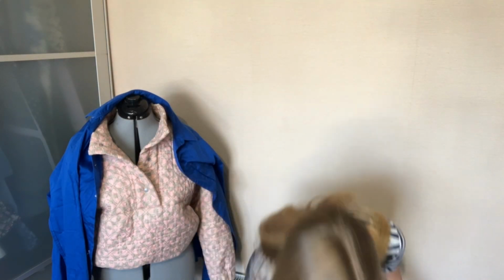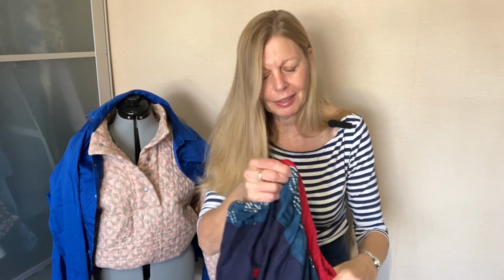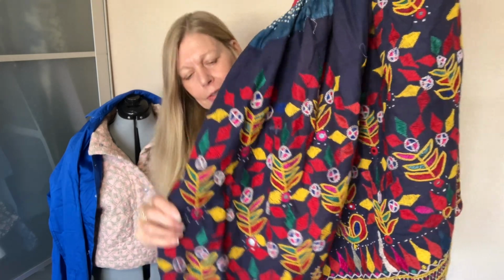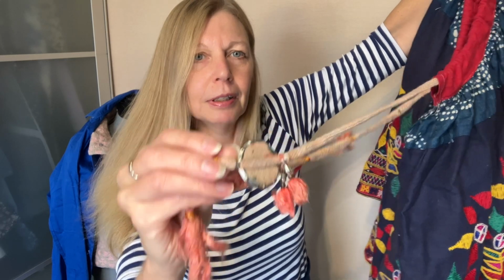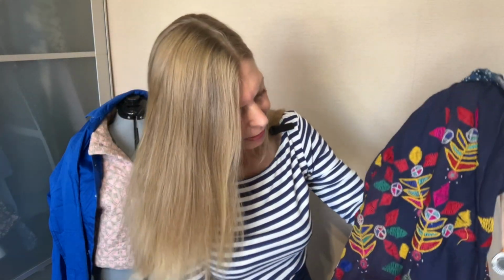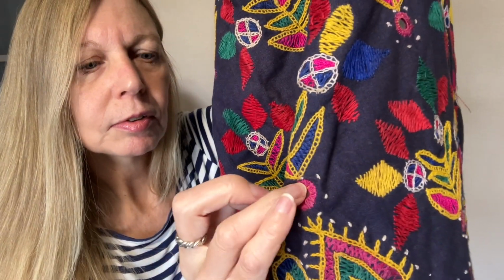So the other one is this skirt that I found in a charity shop. Now, I've never seen anything quite like this. Just look at that. You can hear it jangling a little bit. It's got a really wrecked belt on it, but it's got lots of little embroidery details and little mirrors and things on it. So if I bring that up close, you can see it's got little mirrors.